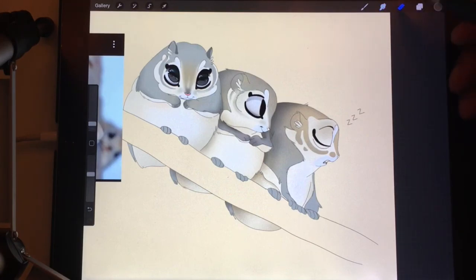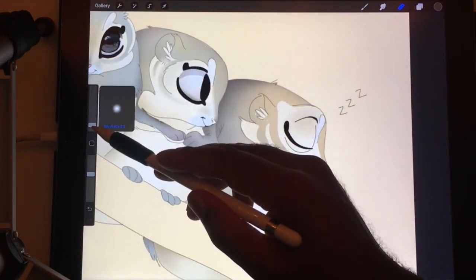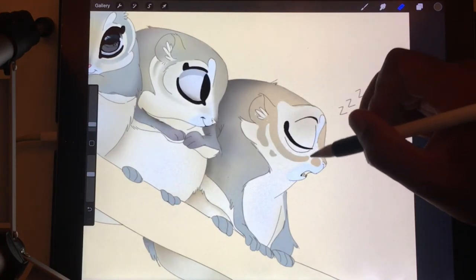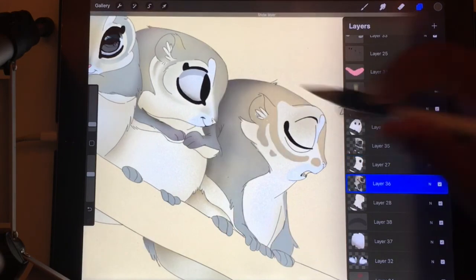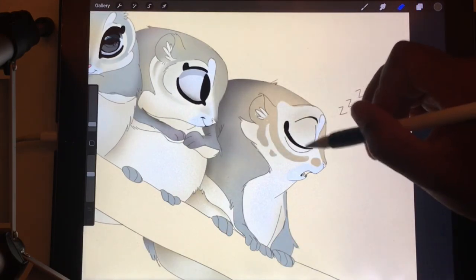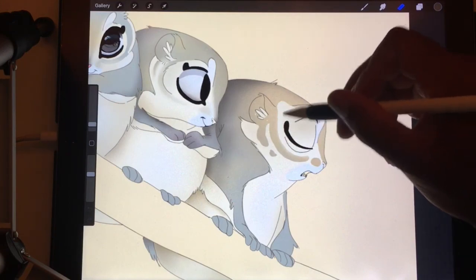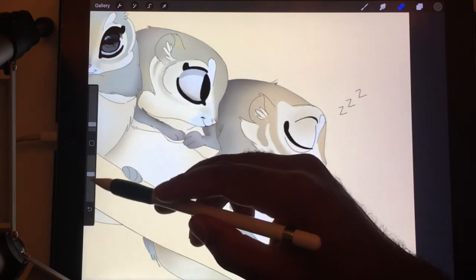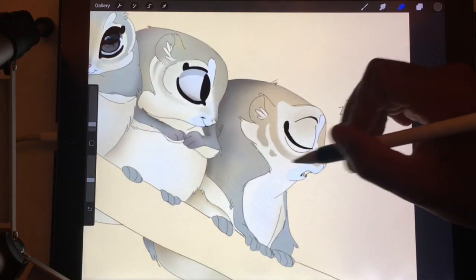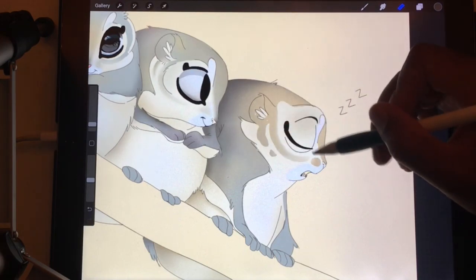Alright, so this guy, I'm going to... Okay, got my eraser. And we're just going to do the same thing. Let me make sure I'm on the right layer, because nothing's happening. There we go. We're just going to lighten these edges up. I'm just using my eraser with the airbrush, and I have the opacity not all the way up. Opacity is about halfway.